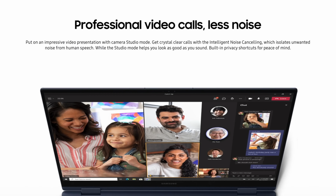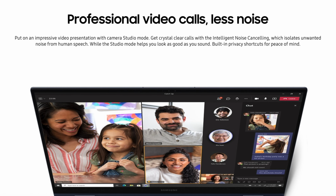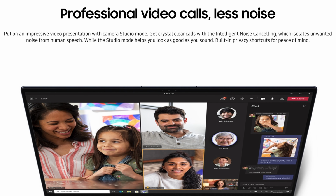Also, given the situation, obviously, with the virtual calls that we're all doing today, Samsung has added something new called Studio Mode, where it'll start to cancel out background noise in your calls. And there's also a new function key on the keyboard itself that can turn off your camera and mic. We also have a larger trackpad on this Galaxy Book, as well as fingerprint biometric authentication.